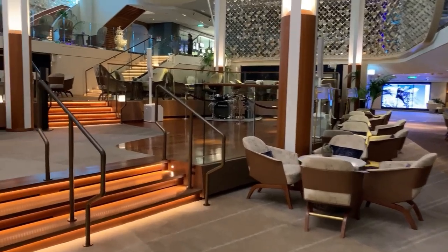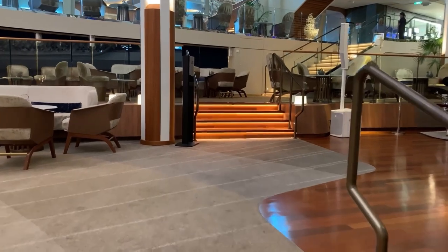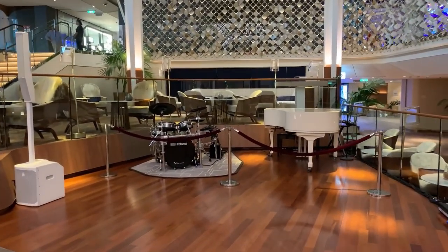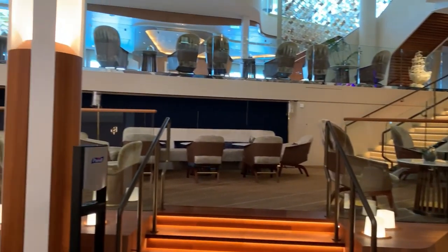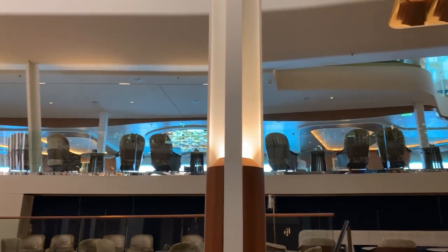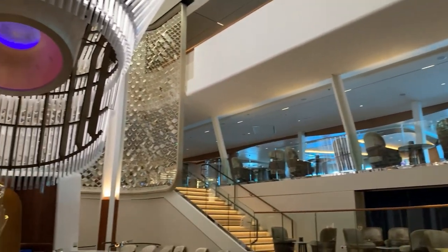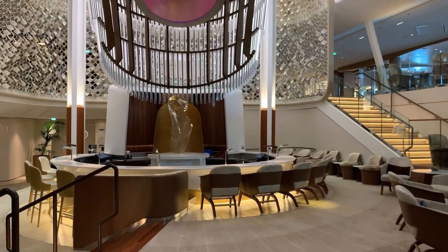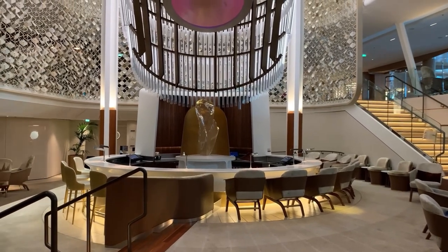And up a level, up three steps to a platform. And this is where they play the live music at night. And more seating on the other side. And that's deck four up there. That's Cafe al Bacio. So you can sit up at Cafe al Bacio also and listen to the music. And there's a staircase to go up or down from three to four. And that is the martini bar.